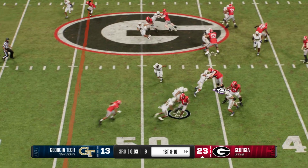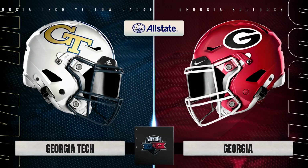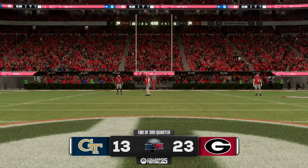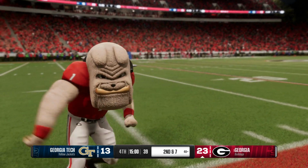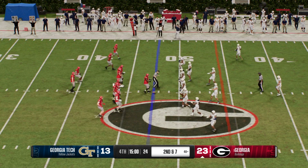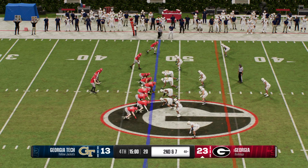From the shotgun, it's a handoff. And he's brought down short of the line to gain in what should be the last play of this third quarter. And notice how the balance of this passing game has been on display here. A whole bunch of guys getting involved, catching passes. That's tough to stop. We're set now for the fourth quarter. Who is going to make the crucial plays to take home this W?